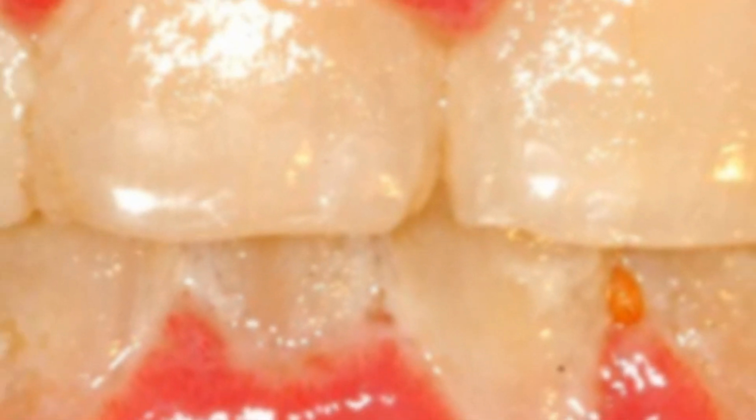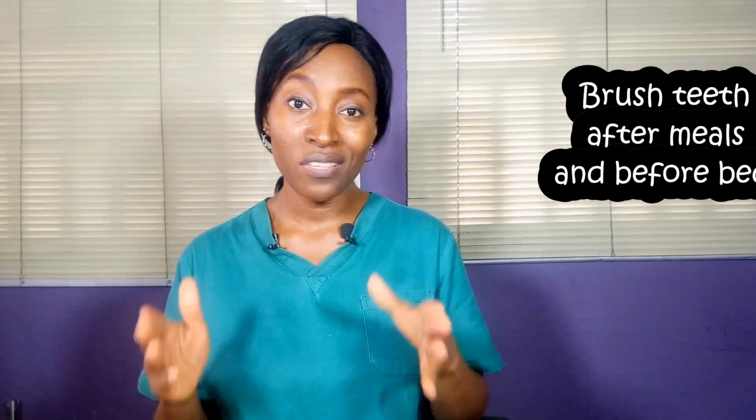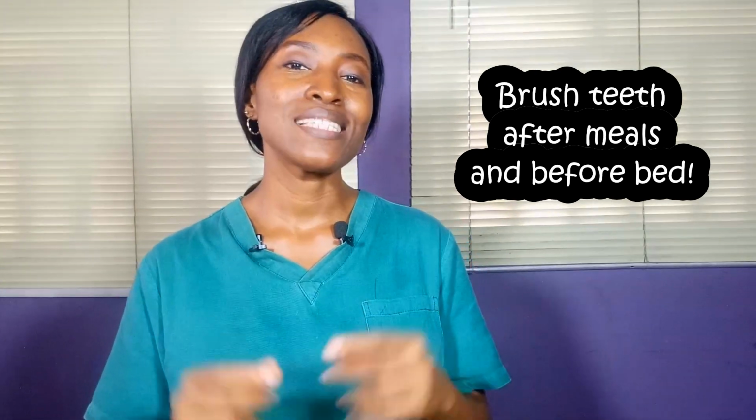Now, of course, if dental plaque is left to accumulate, especially at the gum line, it can actually cause gum issues like gum inflammation and gum disease. Brushing your teeth is one of the simplest and yet one of the most effective ways to get rid of dental plaque and reduce your risk of having dental cavities. Be sure to brush your teeth after meals and before you go to bed. As for brushing after meals, make sure that it is at least 30 minutes after you have eaten.